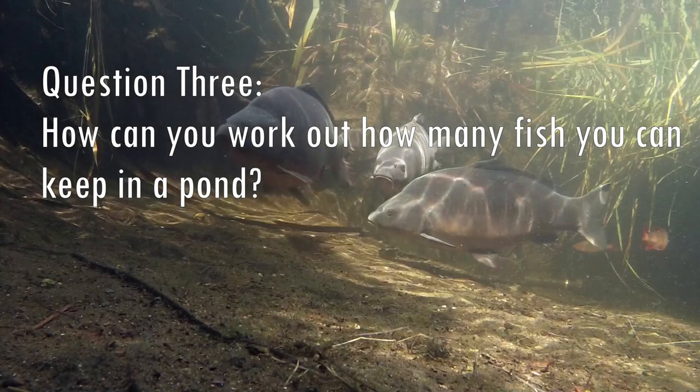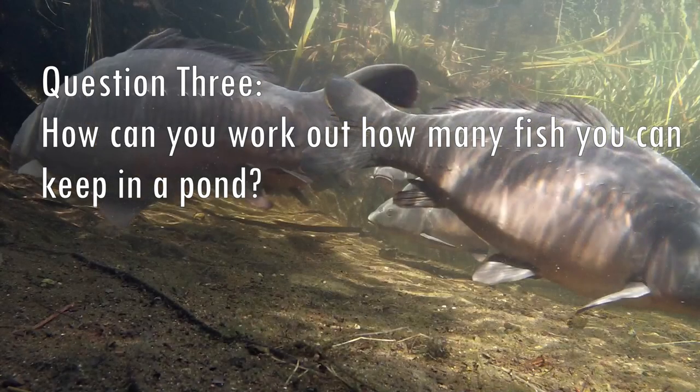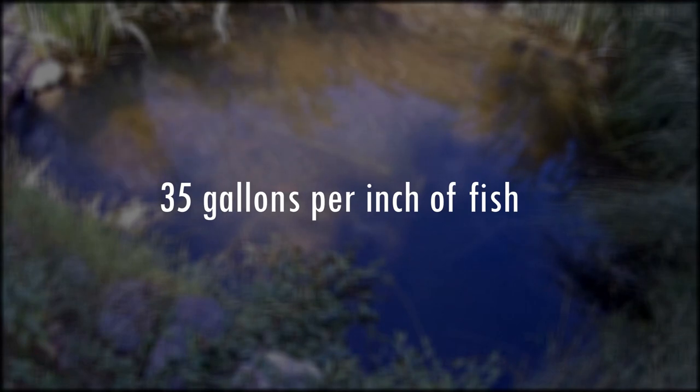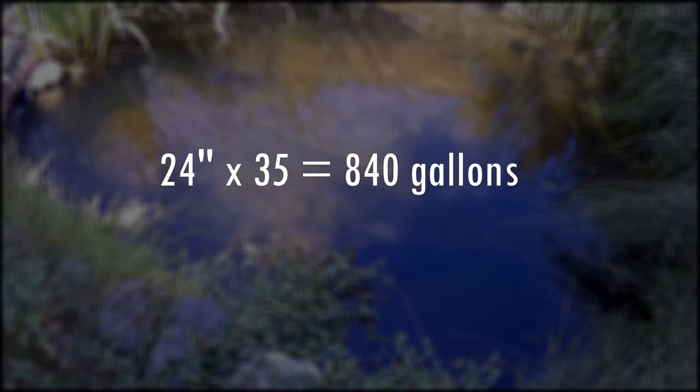Question 3. How can you work out how many fish you can keep in a pond? The answer to this is very complicated. There used to be a formula, well actually many different formulas. For instance, if you're keeping koi, you should allocate 35 gallons per inch of fish, which means for a 2-foot carp, you would need at least 840 gallons.